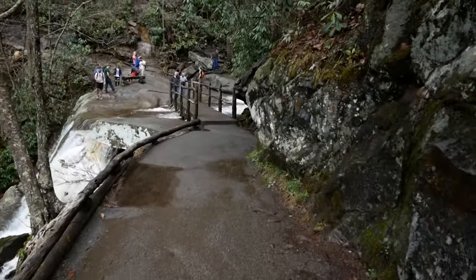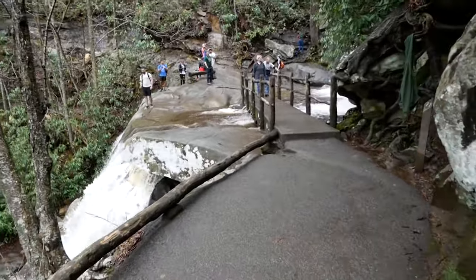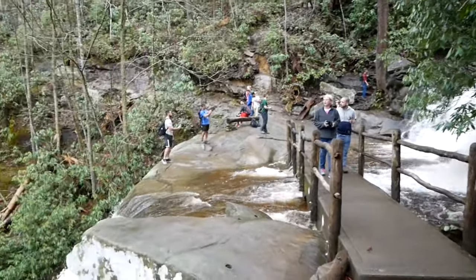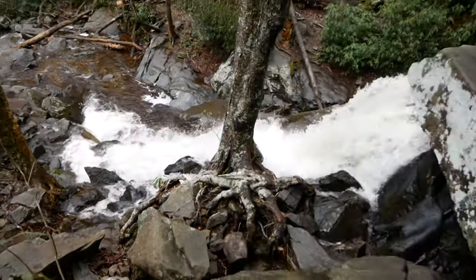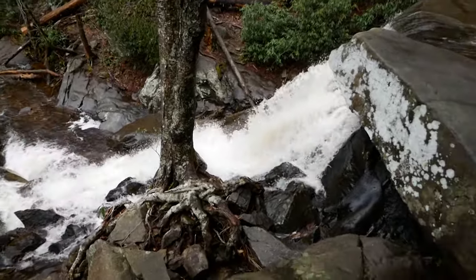Oh, let's go a little closer here across the way. Maybe even cross the bridge. There's more falls up ahead, but right now, let's look at these down here. Wow, that is incredible. Look at these views.